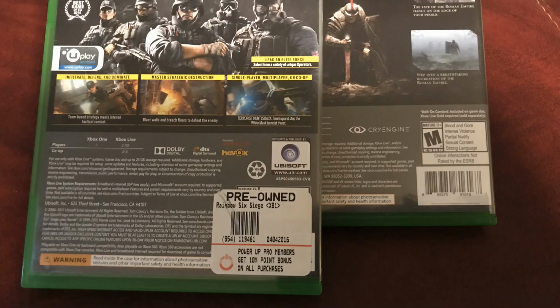The other way is by barcode. So if you look at these two games here, the one on the right has the barcode at the bottom that you would scan. You take your phone and boop, scan the barcode, and it calls it up, and you're done. You just hit add.